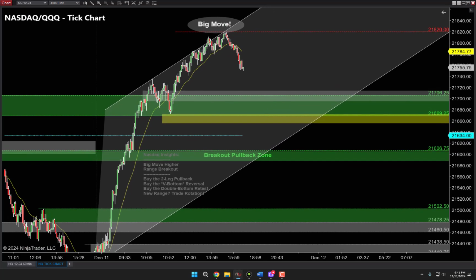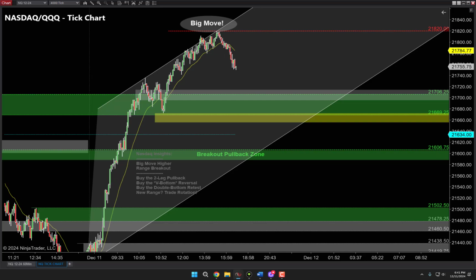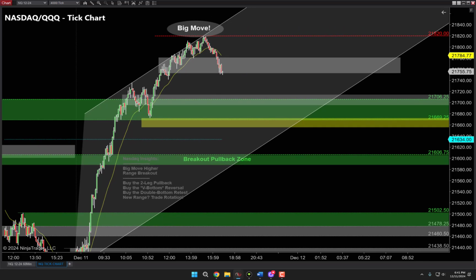Now, one final thing. What if we do go sideways here into a trading range, right? What if we do go into a range here at some point overnight? I don't know where it'll be, so just be aware of that. But what if we do start going into a range here at some point overnight?